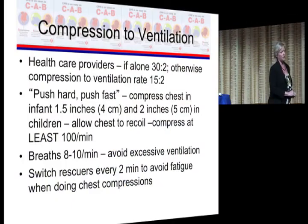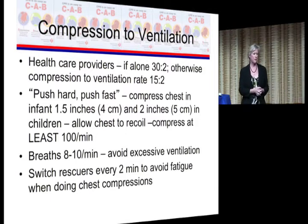Healthcare providers, if you're alone, in order to make it simple, they made it everybody 30 to 2. Otherwise, for children, understanding that ventilation is very important, the ratio is 15 to 2. So we really have those two basic things to remember. If there's one rescuer, it's 30 to 2. Two rescuers is 15 to 2.